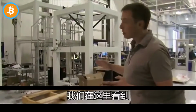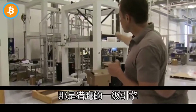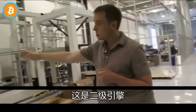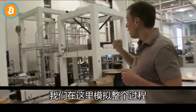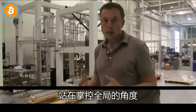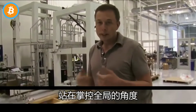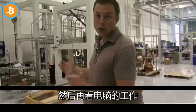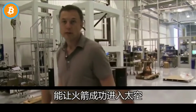So what we have here is, that's a mass simulator of the Falcon 1 first stage engine. That's a mass simulator of the second stage engine over there. And we have what's called a full hardware-in-the-loop simulation of the vehicle. So from an avionics and electronic standpoint and from a steering standpoint, the flight computer and avionics think that they're flying the vehicle to space, and then we verify that the computer's actually done all the things it's supposed to do to make the rocket get successfully to space.